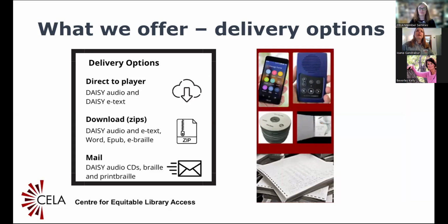If you have a tablet or a smartphone, like iOS devices, iPhone or iPad, for example, you can download the titles in what's called zip files. So you could choose to download them and then decide later to transfer them to the device of your choice and read them there. There is another option, which is very popular if you can use that one. It's called direct to player.